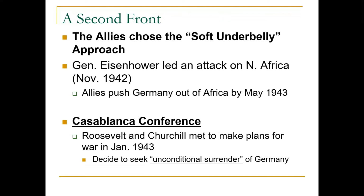And so the leader of this push is General Dwight D. Eisenhower, and he leads a mixture of around 400,000 troops. I believe your textbook said British, French, American, and Canadian troops are involved in this fight in North Africa, and they were able, in November of 1942, to wage a campaign against the Germans and are able to push the Germans out of Africa by May of the following year in 1943.